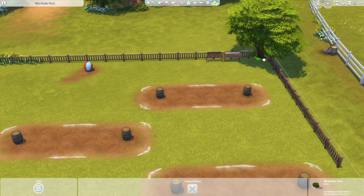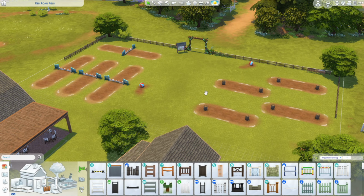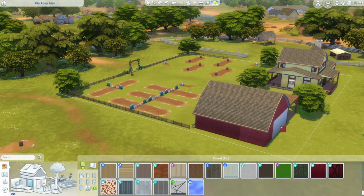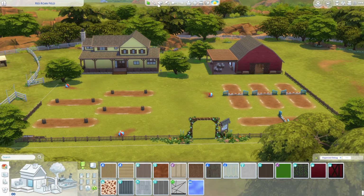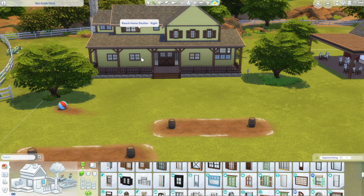And then we have more of this fencing going in. I was debating on fully fencing it in, but then I thought it wasn't really necessary, and it's such a large lot. It would really be a shame to just fence the entire thing in. So I only put in spots of fencing, and then in between that I just put some large bushes.